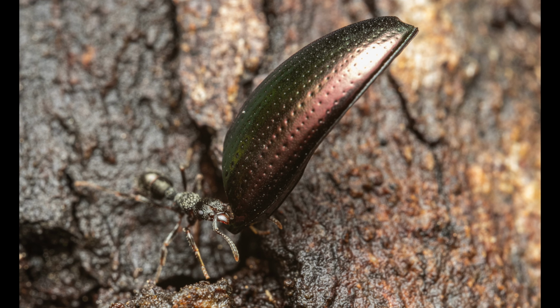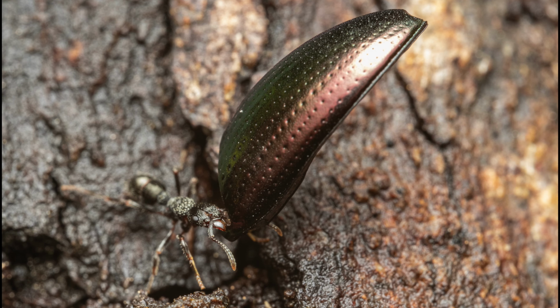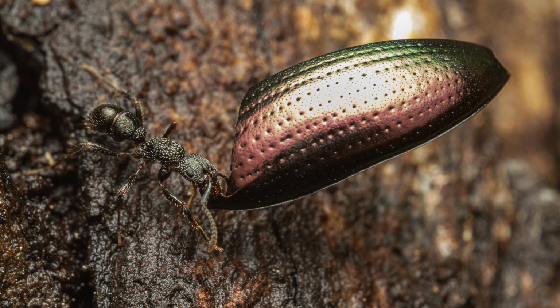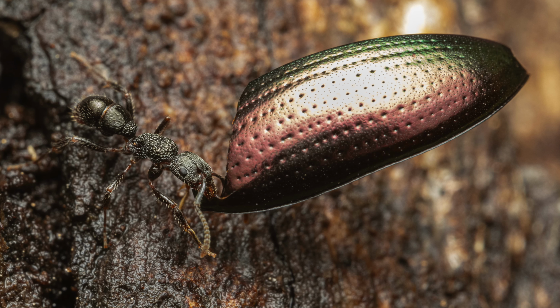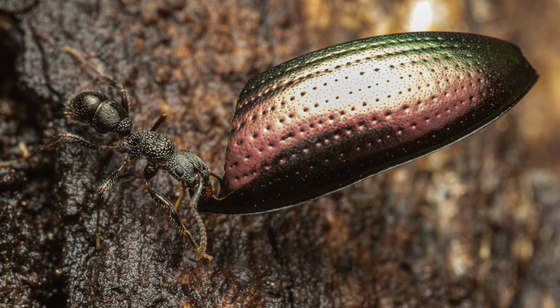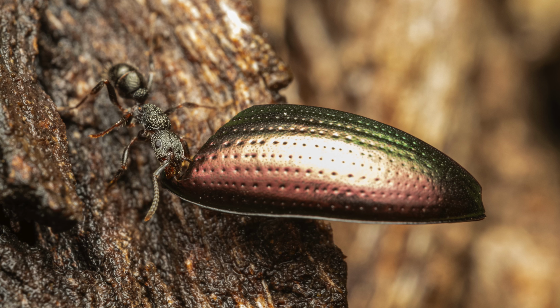You can see how those massive pincers or mandibles were wrapped around that beautiful iridescent wing. The specimen was carrying it around on the bark with such ease, and it took me quite a bit of time to capture this series of shots, as it virtually never stopped moving. Let me know in the comments below which one you like the most.